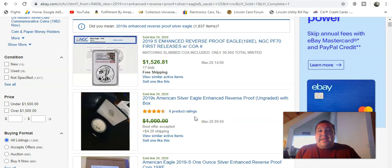To make matters even more complicated, your third-party graders like PCGS and NGC also authenticate the actual certificate that's enclosed with every purchase of the 2019 S Enhanced Reverse Proof Eagle. All right, so if you're able to get one of those certificates with a serial number of like 1 to 100, that's a lot of money.